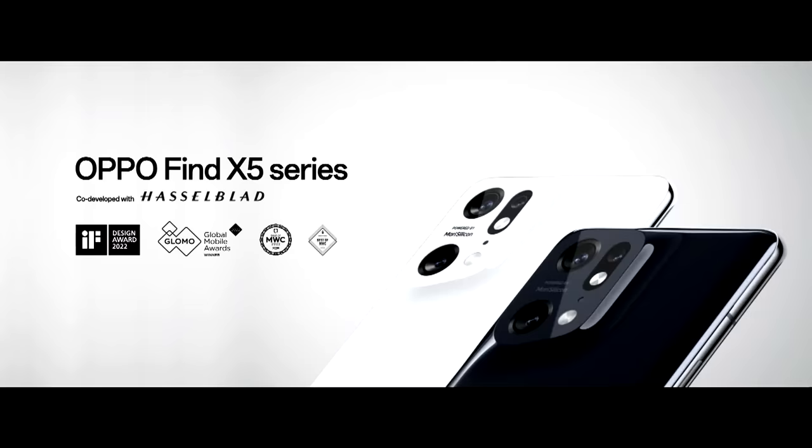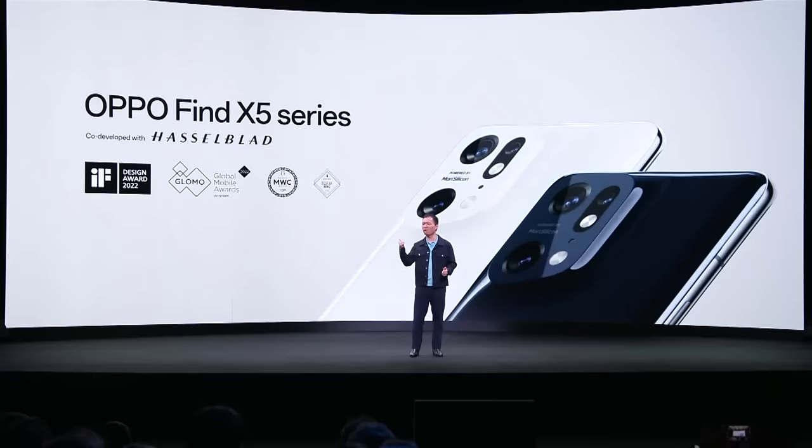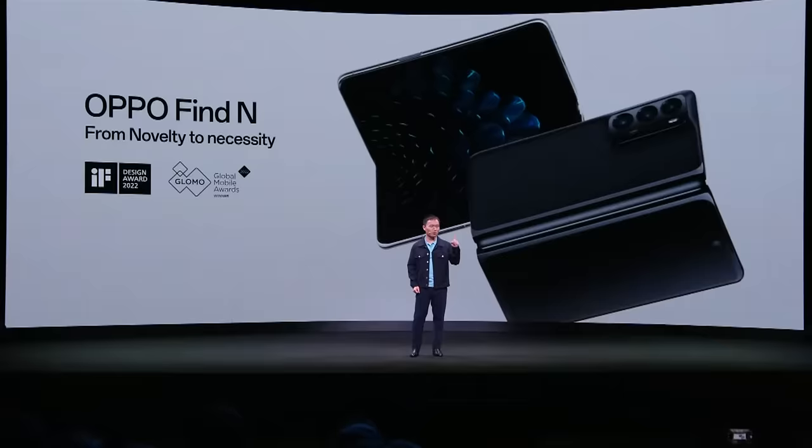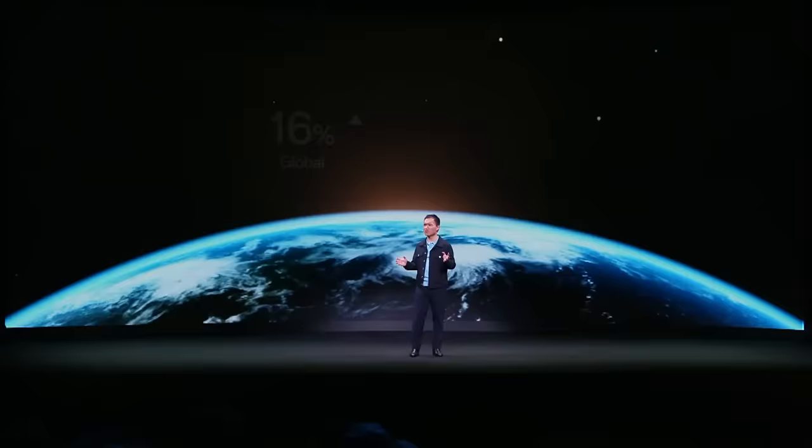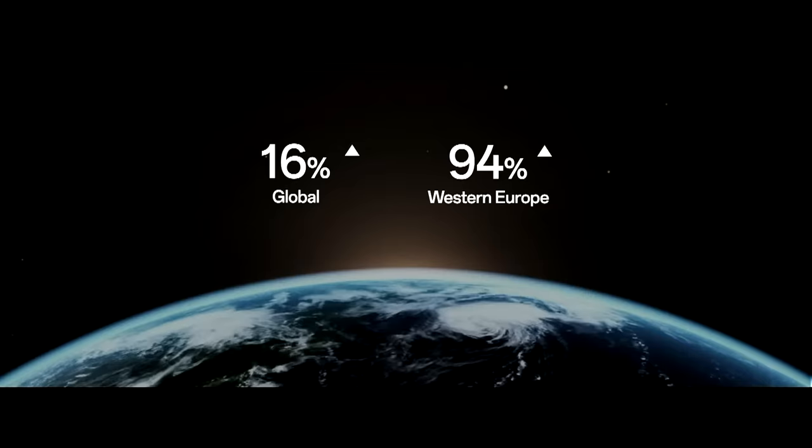In the past year, we have launched two great flagships, the Find X5 series and our first foldable smartphone, the Find N. Both devices have won top honors and awards for innovation and design. I'm also pleased to say our year-on-year market share grew 16% globally and 94% in Western Europe.